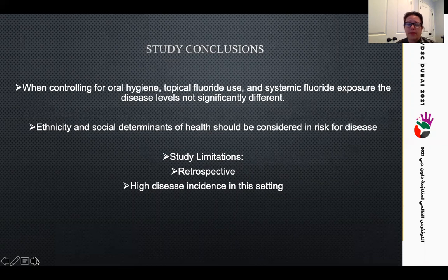We also saw that ethnicity and social determinants of health should be considered in risk for disease. So if other studies concluded that overall Down syndrome children don't experience disease at the same rate as healthy controls, we would like a condition placed in that statement, that they still have higher risk when they fall into certain subgroups, like those that don't utilize fluoride, don't brush very well, or are in a higher risk group because of their social status.